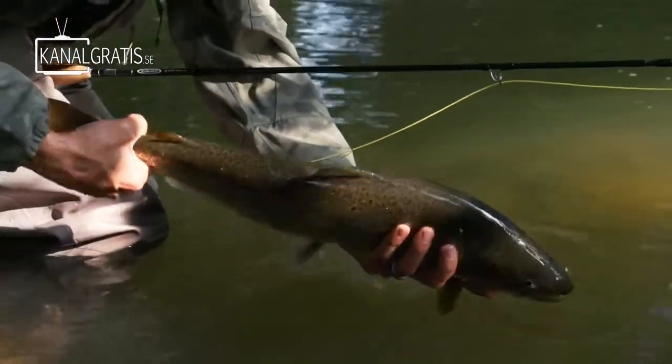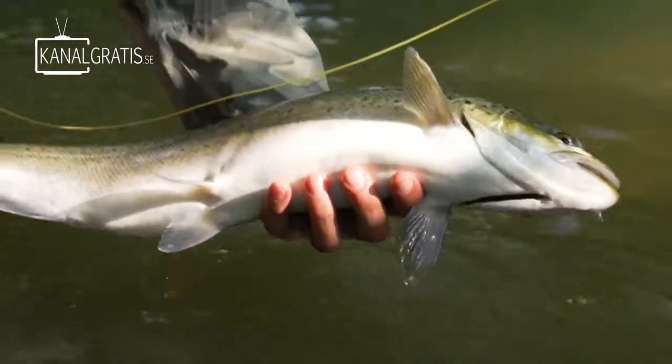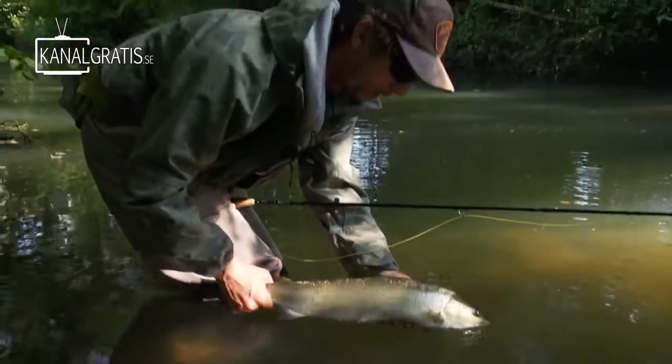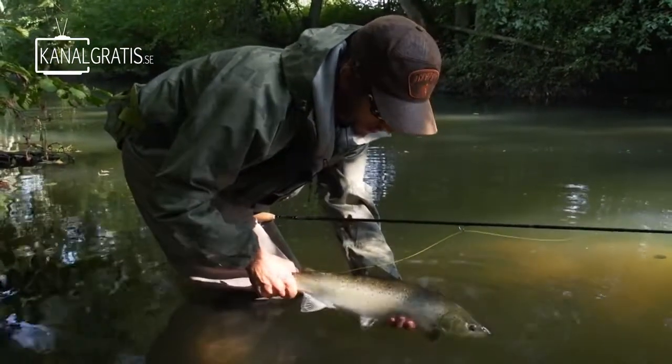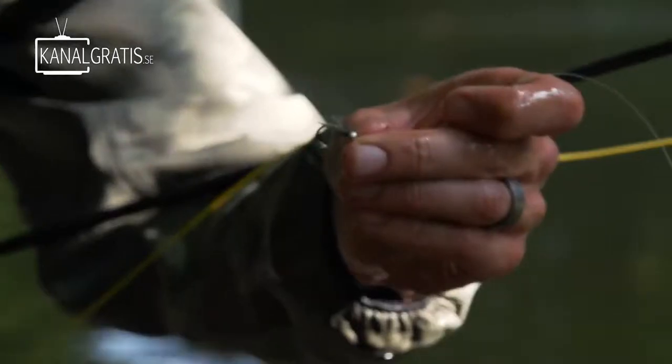This fish has been in the river for a while. It's not an old fish or anything, but it's just got a light tone to it. It's not brand new. It's light yellow. Little gray fly with a silver head. Perfect fly for clear waters.